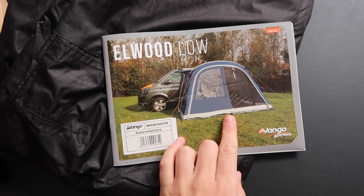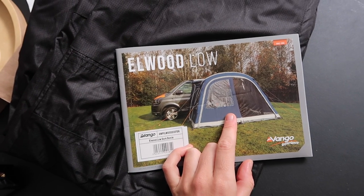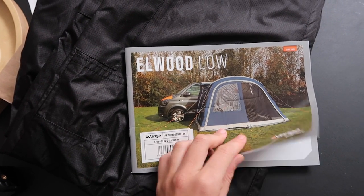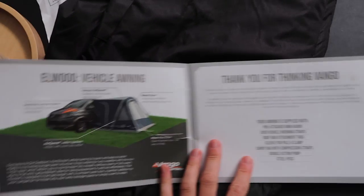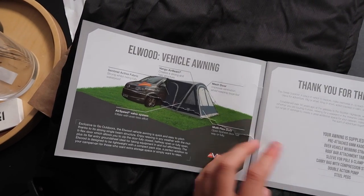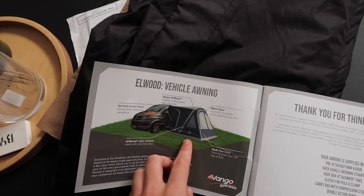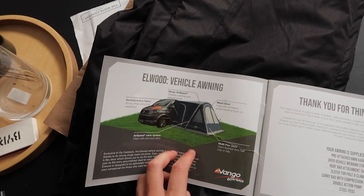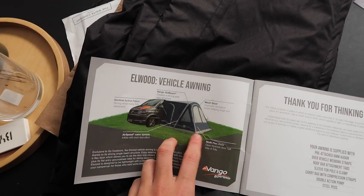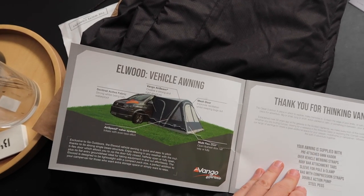Fingers crossed this is a really easy thing to do. So this is what it's supposed to look like. See what I mean? It's pretty much a tent that goes on the side of your camper van, essentially giving you this whole outside space to use. And it doesn't require any poles, I think. The whole thing is just inflatable. Is that right? Yeah. So you just pump it full of air and it inflates. So we thought that would be easier.